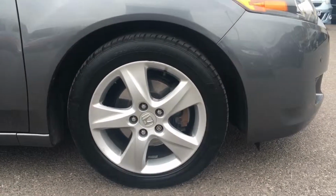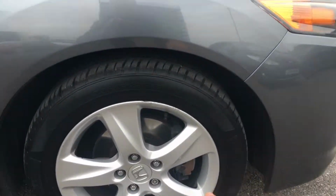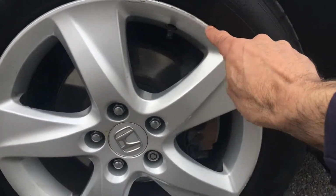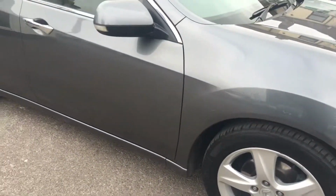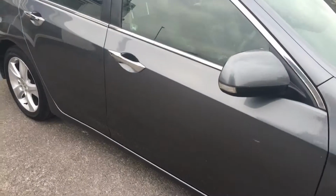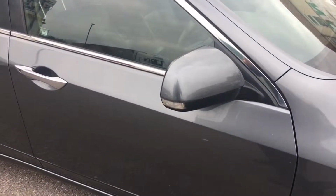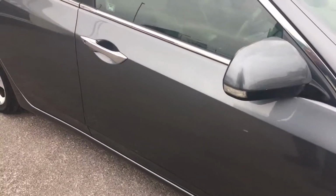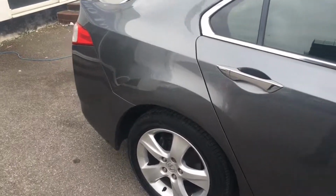Front tyres got tons and tons of tread on it, and the alloy, apart from, if I look closely, the tiniest bit of curbing there and a little bit down there as well, but generally very good indeed. Flanks of the car, very clean, very crisp. You can see the wing mirror there, housing's all good, repeaters all good again, no cracks or otherwise. It is absolutely mirror smooth, it's wonderful.